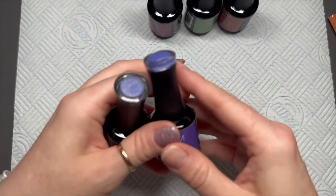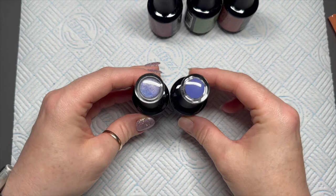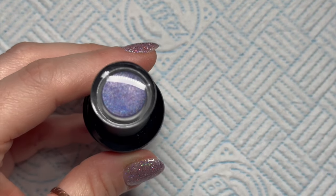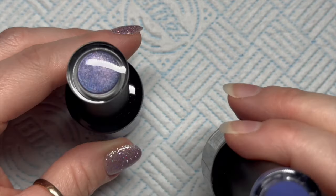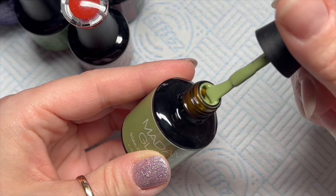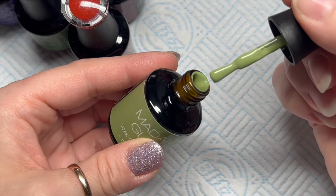So you'll notice I've kind of decided that they come in pairs. For instance, you've got a cream one here, and you've got a holo glittery one. The holo glittery ones are absolutely gorgeous, and I just wanted to show you quickly inside because they are, as usual, a nice creamy consistency, which we all know and love.